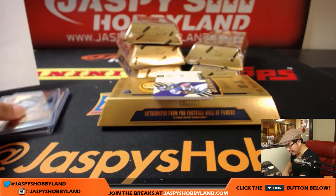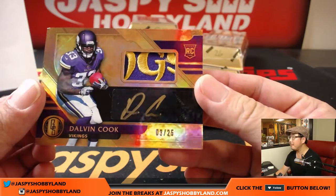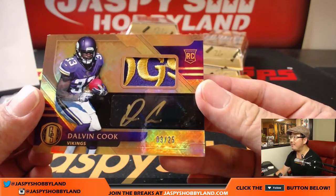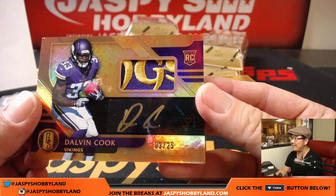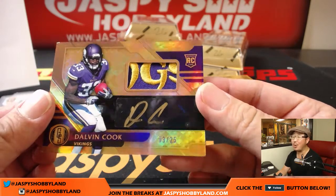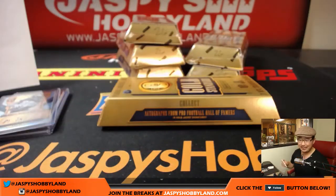And is that a Viking? Is that a Dalvin Cook? Whoa! 3 out of 25, with the NGS of Vikings as your patch. Wow, gold ink autograph. He's kind of spelling out his name there, too. Nice one, Dalvin. Nice one, Vikings. That'll be for Joe Kavanaugh.